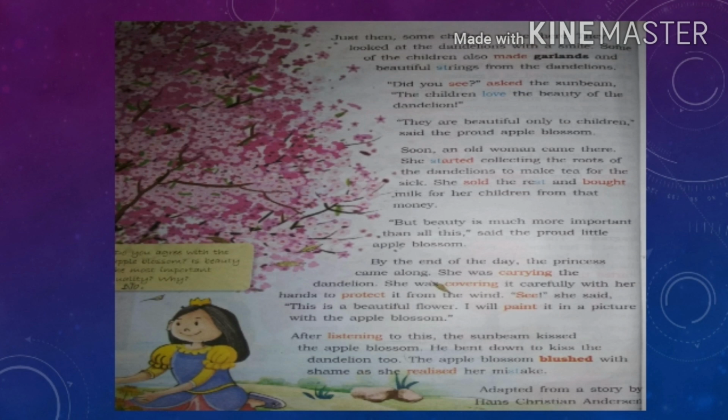Garlands, you all know, garland means mala. You all must have seen garlands. Okay, flowery garlands. So the children utilized the dandelions to make some garlands and some beautiful strings to play with. Just then the sunbeam asked the apple blossom, "Did you see? The children love the beauty of the dandelion."